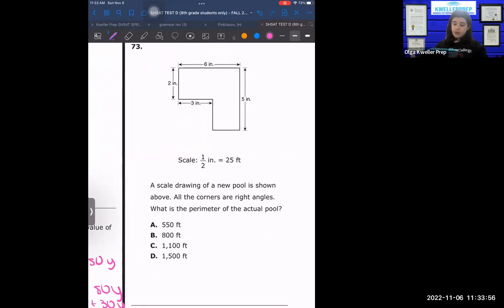Okay, they're saying all of the corners are right angles. What is the perimeter? So we know all the sides, but we don't know this, and we don't know this. So first order of business is to figure that out. So if we know this is 6, and this is 3, we can extrapolate that this is going to be 3.